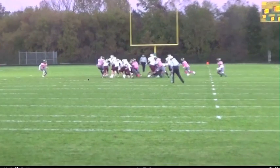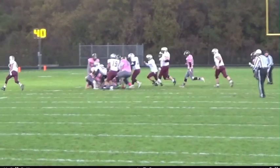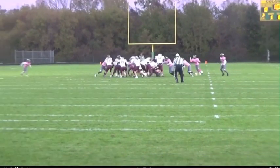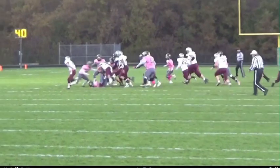See him there, hip flip. They never really get a good run through, a good kick out of their halfback because that 5 technique ate up so much of the double team. Reset the line of scrimmage.